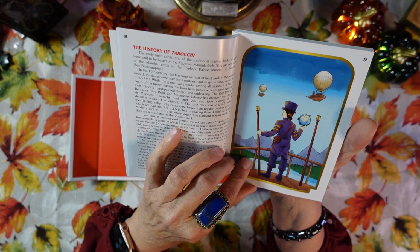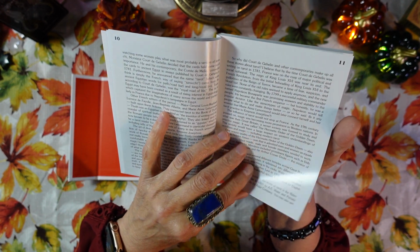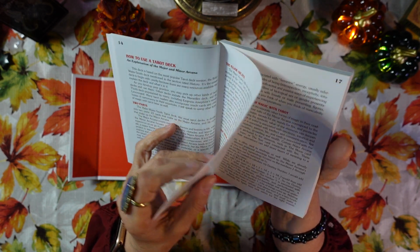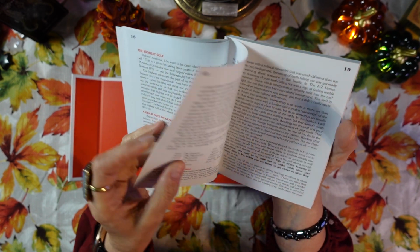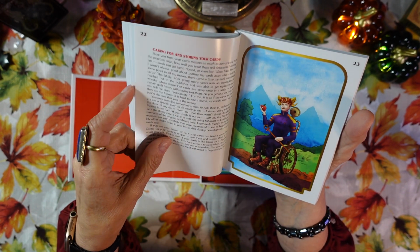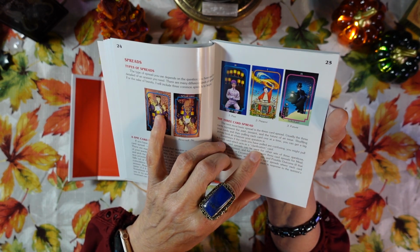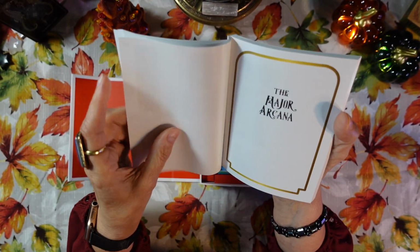The history of Taroki, which is what the original game was called. And it did start out as a card game. How to use a tarot deck. Two parts. The major arcana talks about the Rider-Waite Smith deck. The highest self. A quick note of gendered terms. Using other forms of magic with tarot. Interpreting the cards. Developing your reading style. Caring for and storing your cards. And then we have spreads, different types of spreads. There's a 1-card spread, a 3-card spread, which is past, present, future, and the Celtic cross. And so those are typical.